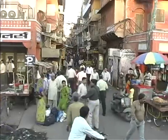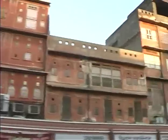The one we saw from the observatory side was the front. This is the back of the wind palace. There is no entrance, you see. The entrance is from the other side, which is the front. It is mandatory that they will have only the pink color.